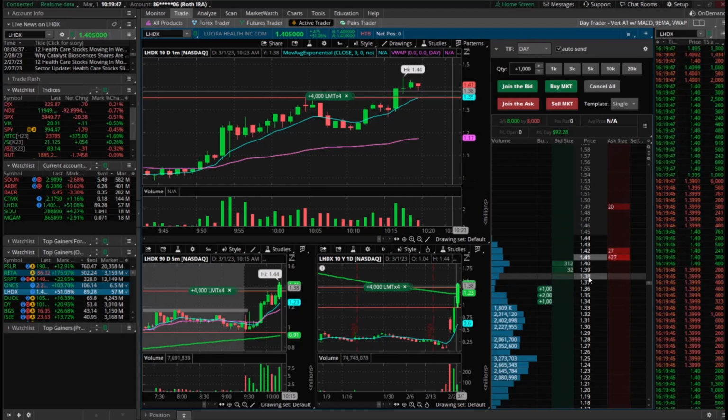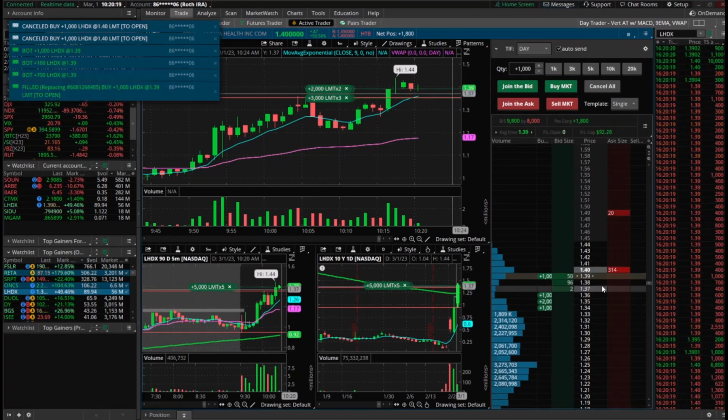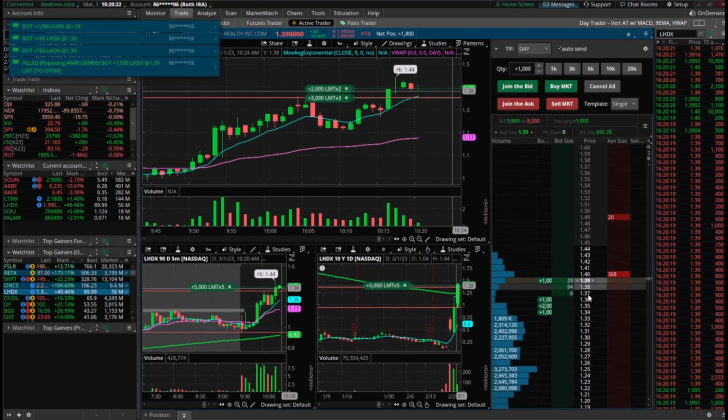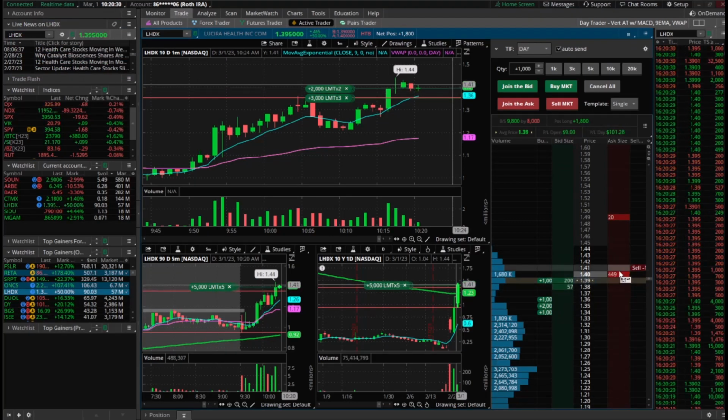1.38 still finding support, good bid. We're on the front side, above the former new 5-minute popping up here in a second. We're pulling back slightly. Holding here pretty good. I wouldn't be surprised if we saw a bounce. Still holding well.